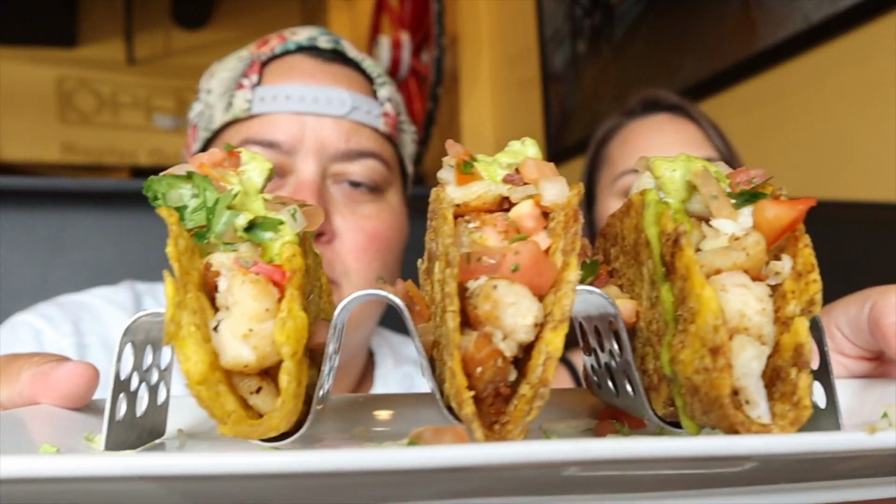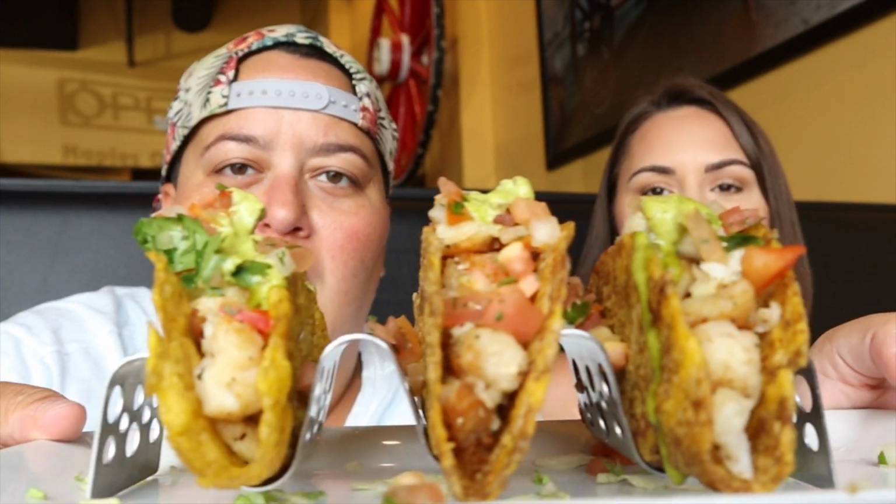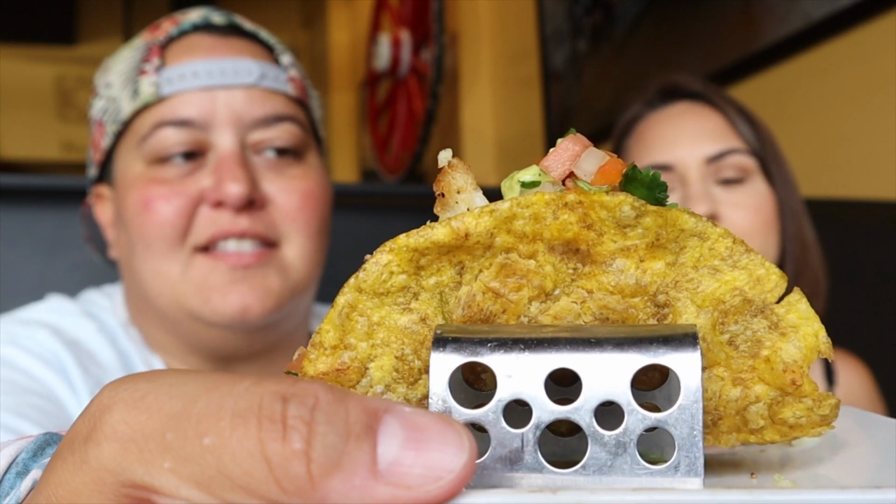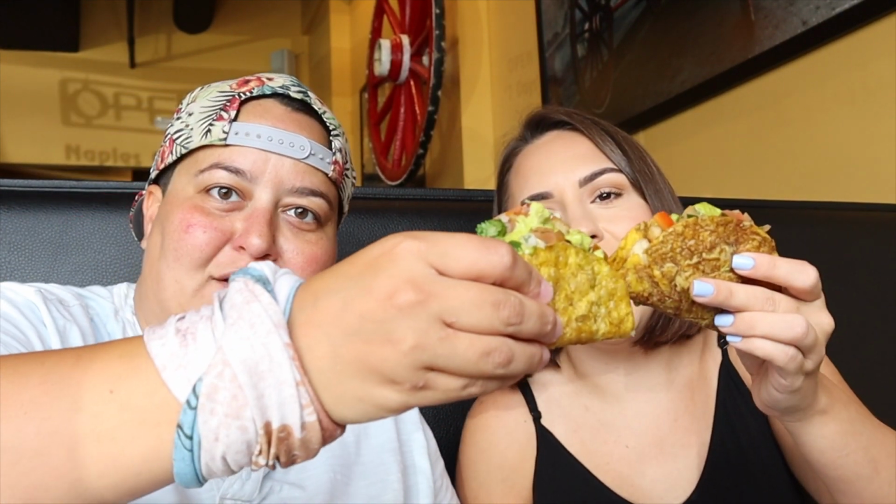Aventura de cuisine. We are starting with the tacos. This is a new menu item, the fish tacos, and the shell, you can see the hard shell is actually a plantain shell. The presentation's really cool. It's got their creamy cilantro sauce on, which I'm already a huge fan of. I know it's gonna be good. Taco cheers.